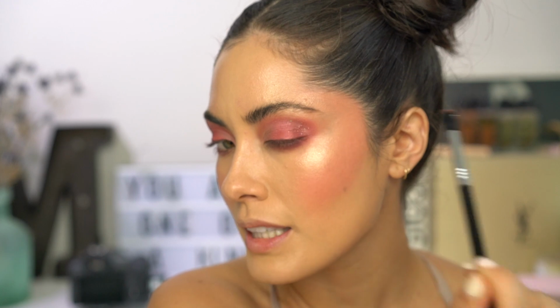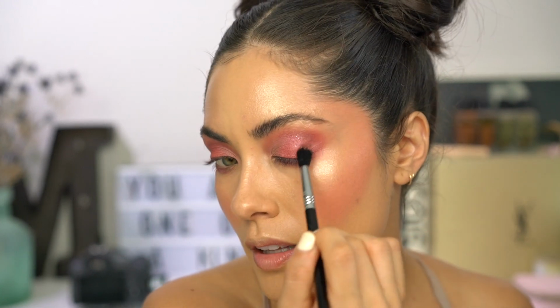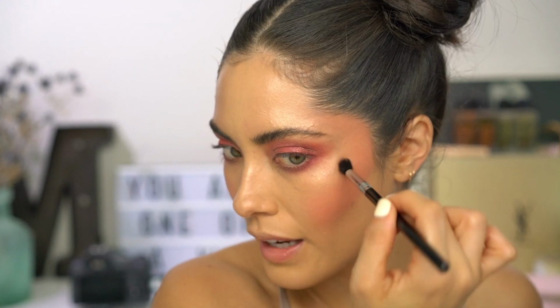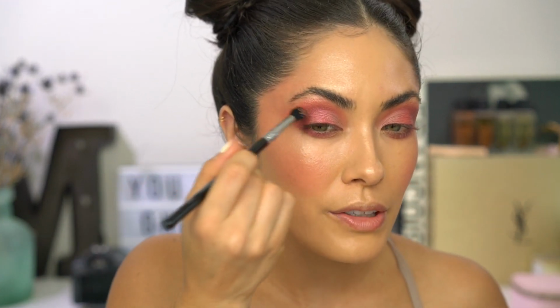So on this outer edge like that. Look at that. Oh, so cool. And it'll also look really cool just to apply a little right here over the highlight we just applied. It is red, so you don't want to go in too heavy because when the shadow or when the light catches it from certain angles, it can look like a dark spot on your face.